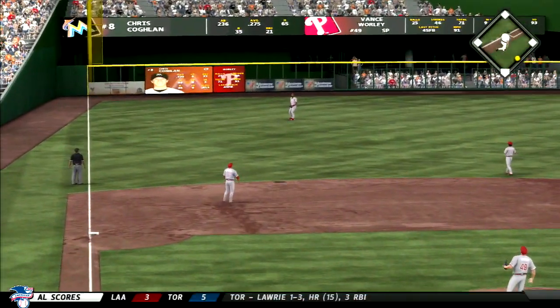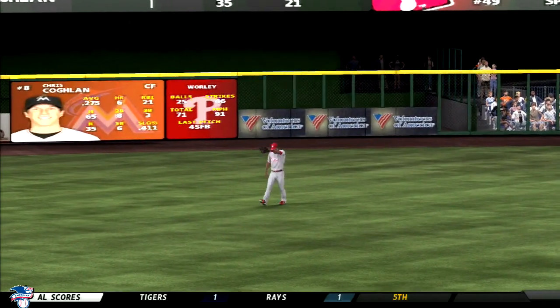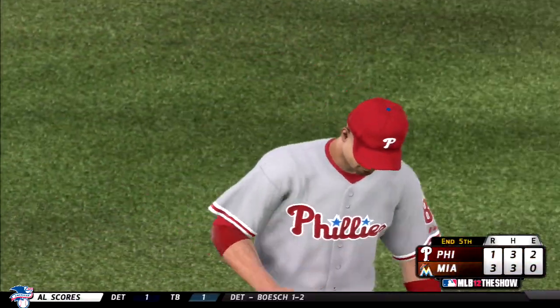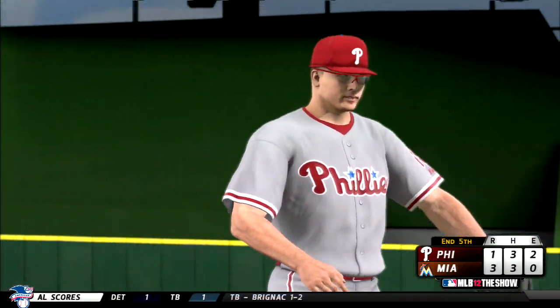Now the 1-0's in the air out to left. Mayberry is camped under this one as he tucks this one away to retire the side. The switch hitter and catalyst Shane Victorino will start things out when we come back. Score holds, it's 3-1.